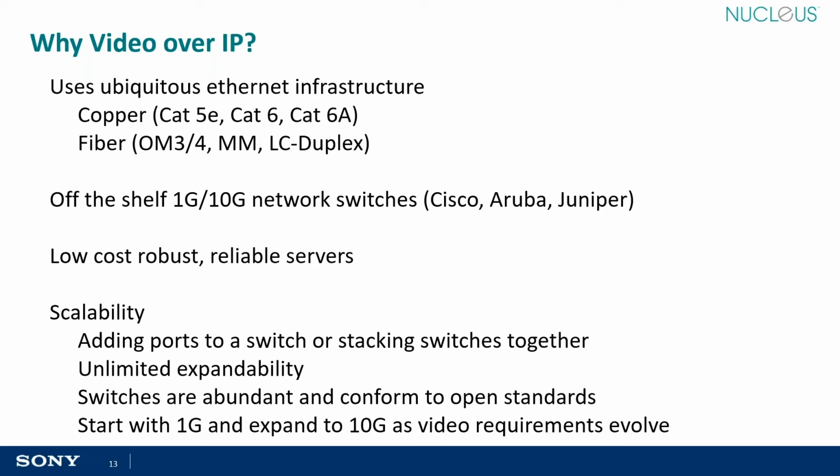We use off-the-shelf network switches from a variety of manufacturers. We're not tied to one manufacturer, and neither should our customers. We want to be as vendor neutral as possible. We use low-cost, reliable servers. Again, the servers are the backbone of the system, and I'll talk about how they enter into the NUCLEUS world.